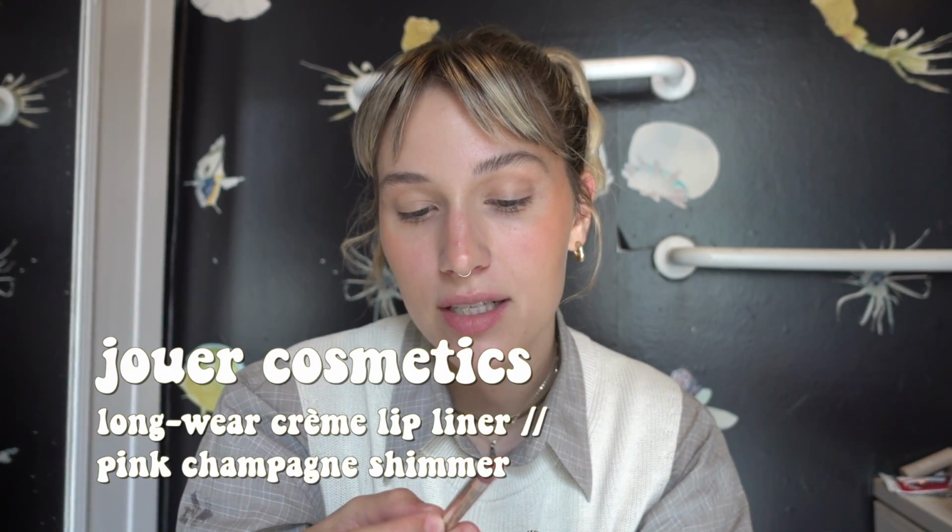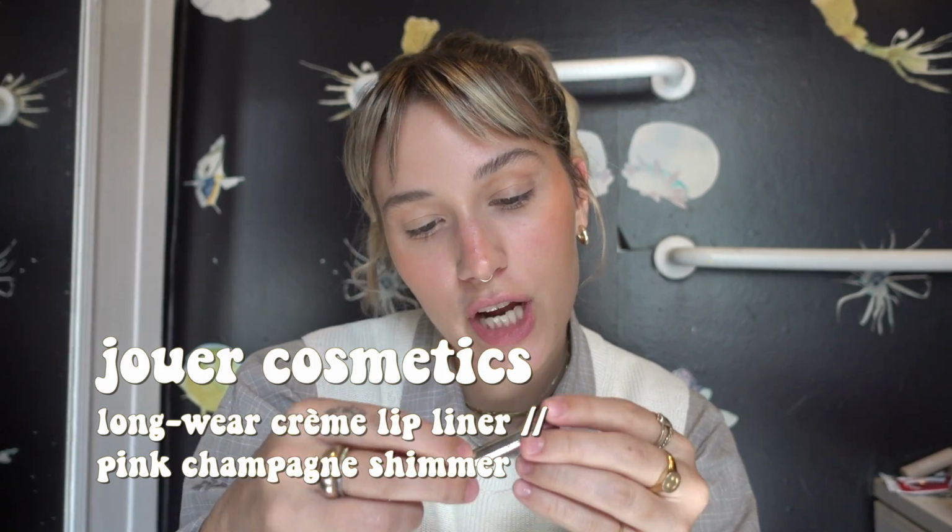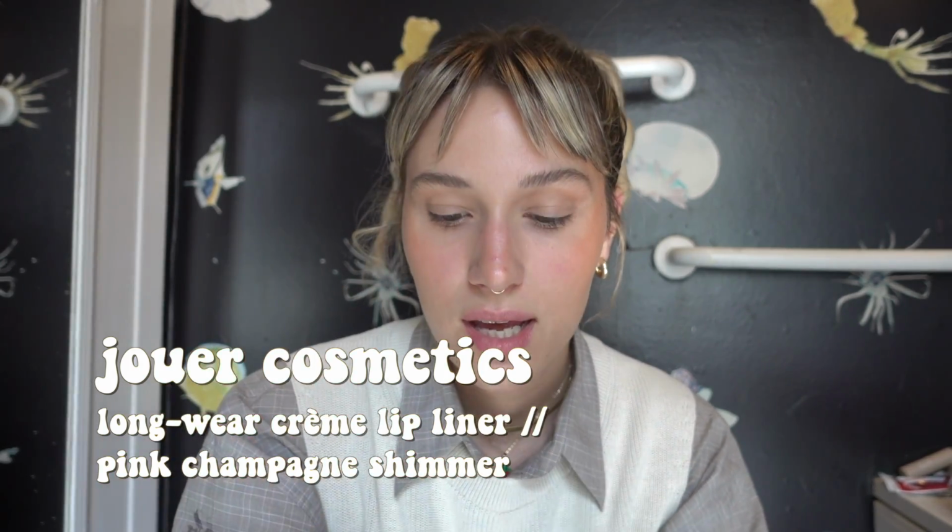So I use the Jouer Cosmetics Longwear Cream Lip Liner in shade Pink Champagne Shimmer. This is really close to my actual lip shade, which I think is best. So if you find a lip liner that looks like your lip, I think that's the best way to go.